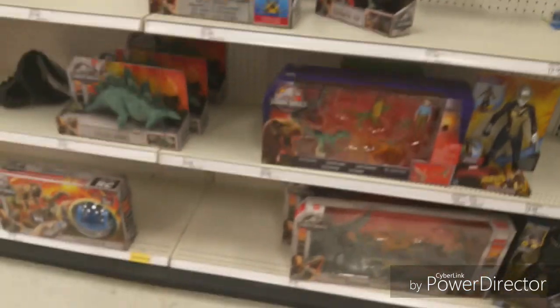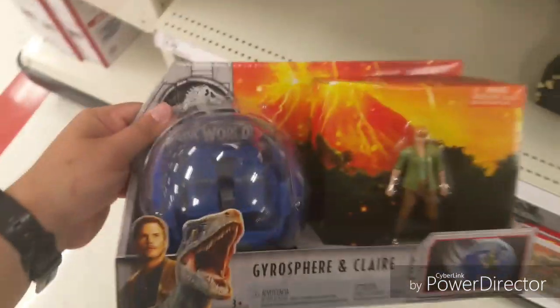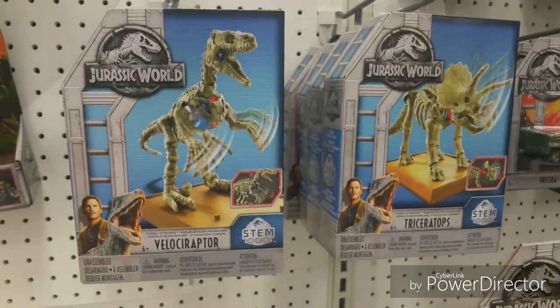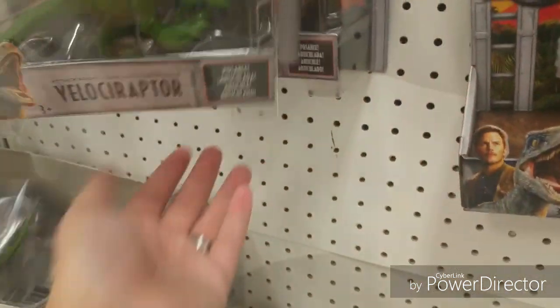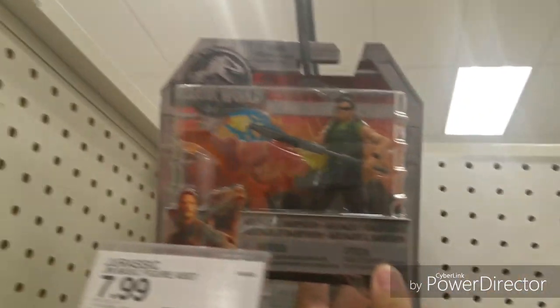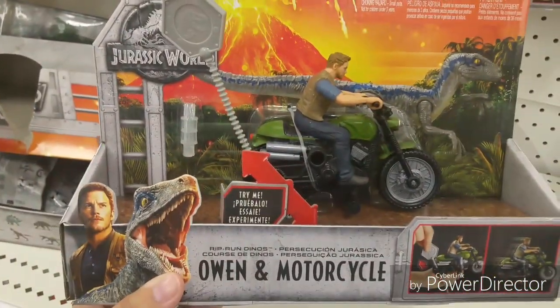And here is the, oh boy. Here we go, fellas. We got some Fallen Kingdom figures. The Gyrosphere set with Claire. There's those up there too, the Skeleton Build-A-Figures. Indoraptor mask, mini figures. Green Raptor, Gallimimus. Gallimimus, Owen. I don't think we've seen this dude before. Seen it. Oh, well, that's too bad. Yeah, I've seen most of Owen figures before. Another Owen figure. Here's the set with the Owen and Blue motorcycle.